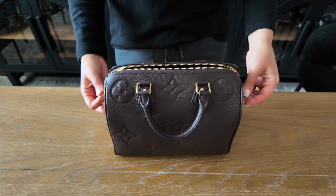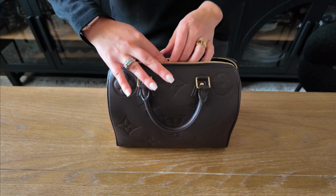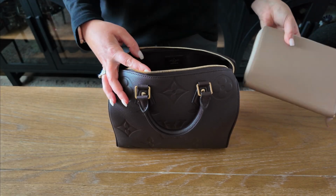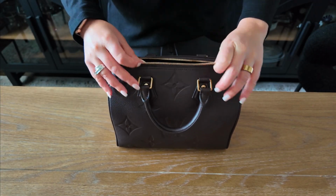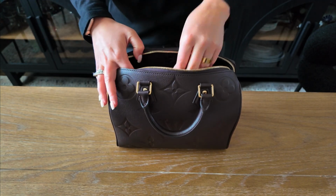I do love that the zippers are extended on the sides, so it makes the bag a little bit easier to get into. But what I really wanted to know was, would my iPad mini fit in here if I wanted to travel with it? So this is what it looks like. I have it in the case, and it does. It fits perfectly in there actually, and I can still zip it. There's more than enough space, so awesome.